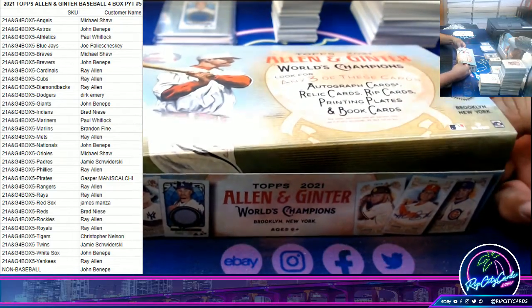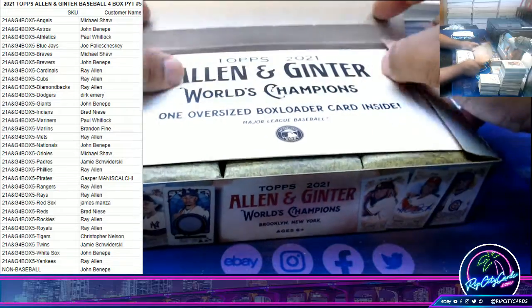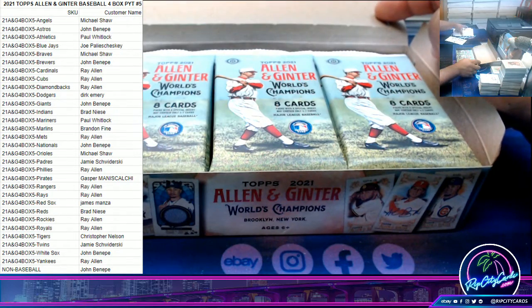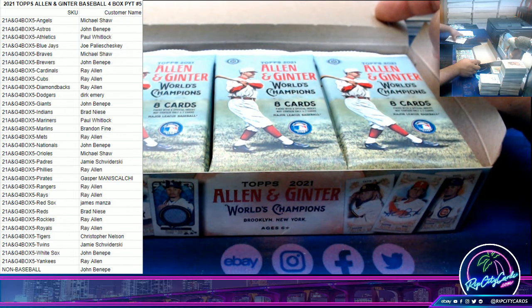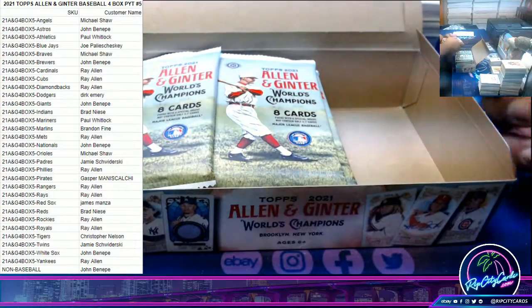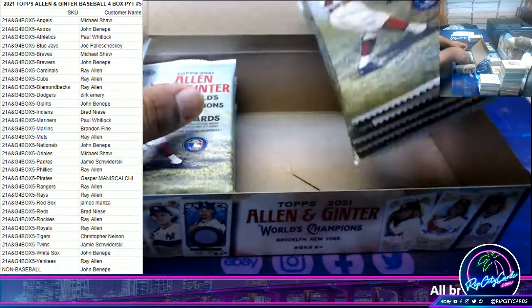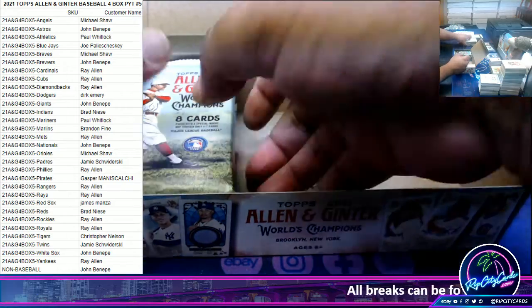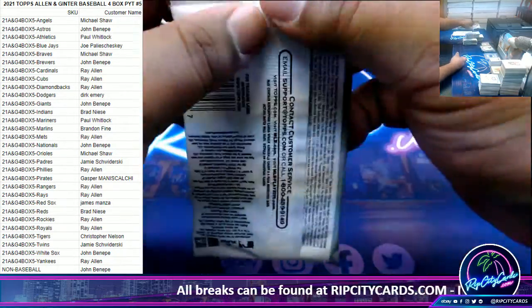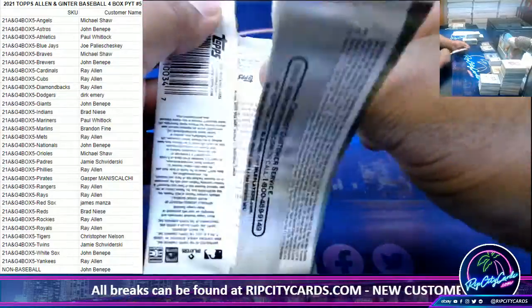This side. Looks like no box topper rip cards in this break. Maybe in the next one, number 6, which is the last 3 boxes of the case. All right. Box 4, good luck everyone.